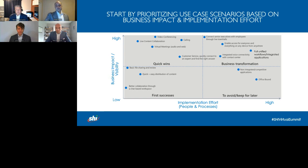Things like town halls in the transformation area and executive communications, still a little harder, but bring huge pull-through with business impact and visibility. I strongly encourage you to take a look at that one if you haven't already. Using any device from anywhere to get access to what you need is also very important to your success.